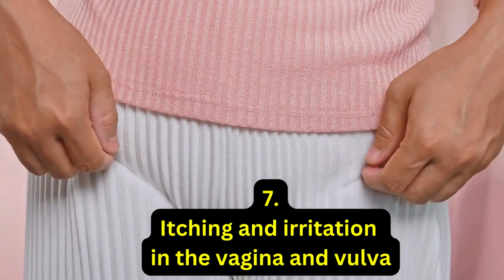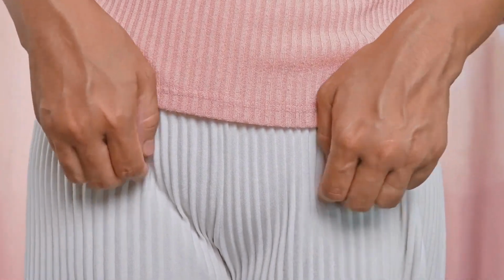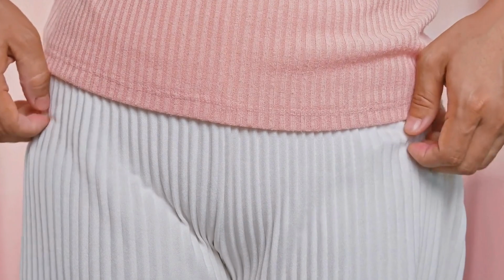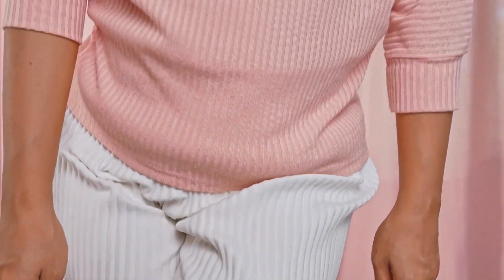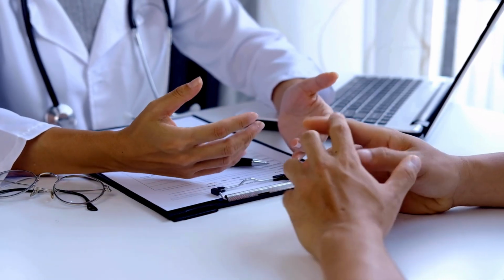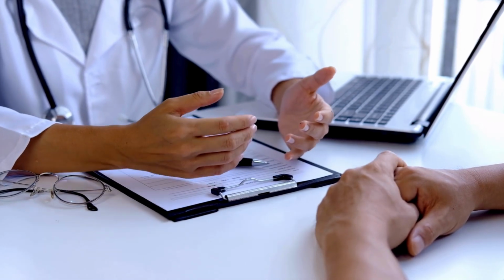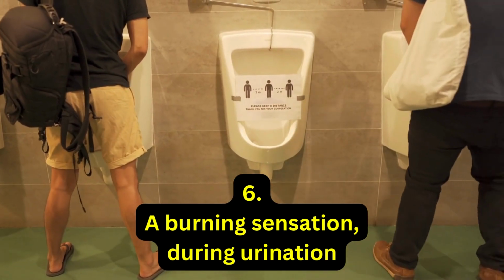Number 10. Itching and irritation in the vagina and vulva. Itching and irritation in the vagina and vulva can be indicative of various conditions or infections, including yeast infections, bacterial vaginosis, sexually transmitted infections, contact dermatitis, or other allergic reactions. These symptoms should not be ignored, especially if they persist or worsen over time. Seeking prompt medical advice and examination by a healthcare professional is crucial to accurately diagnose the underlying cause and initiate appropriate treatment.